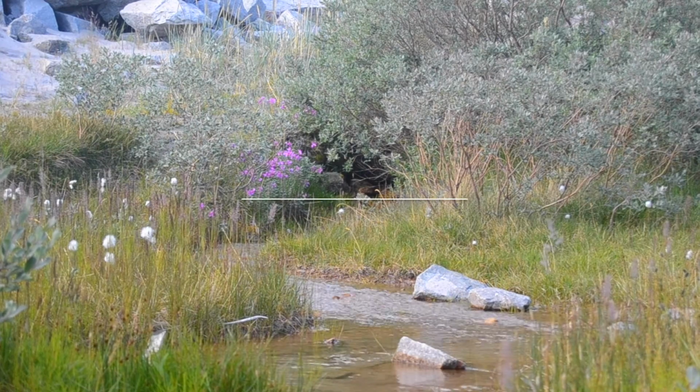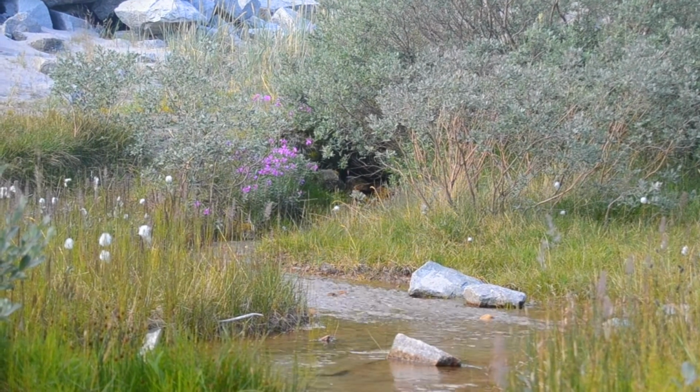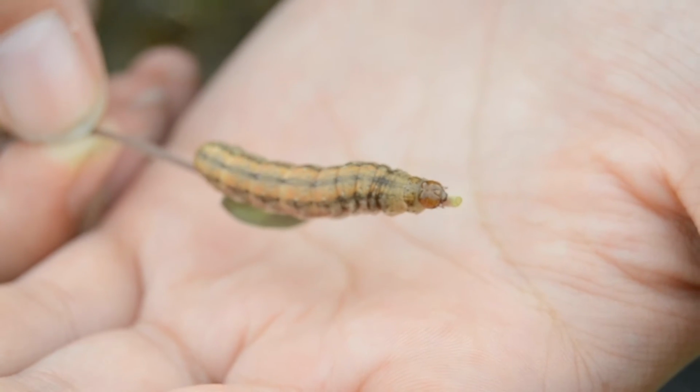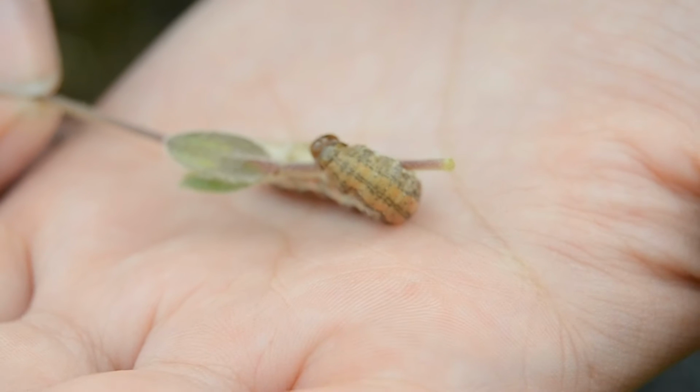What we are interested in is finding out how the animals affect the landscape. A lot of people think that it is the big mammals that cause the most change in the landscape, but sometimes small animals can have a really big impact.